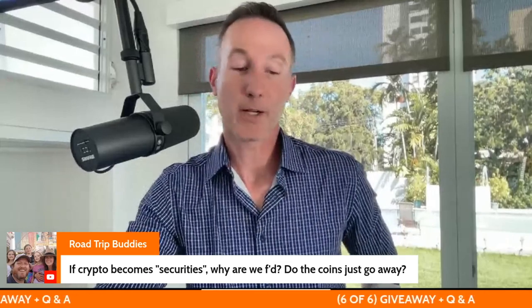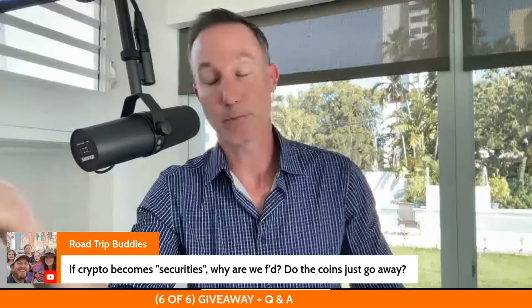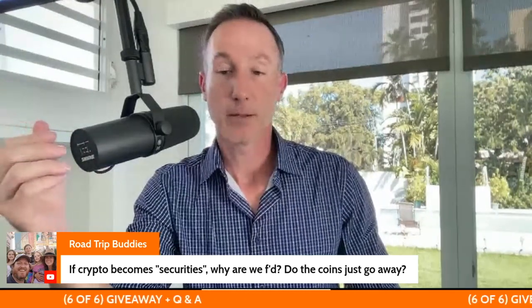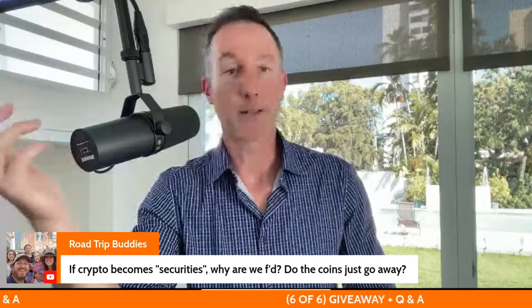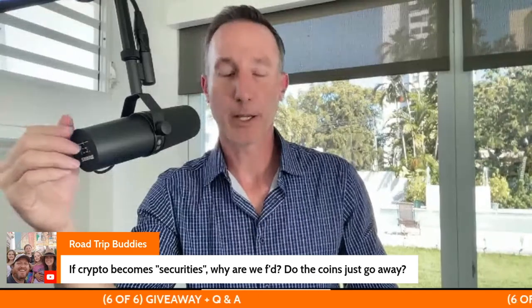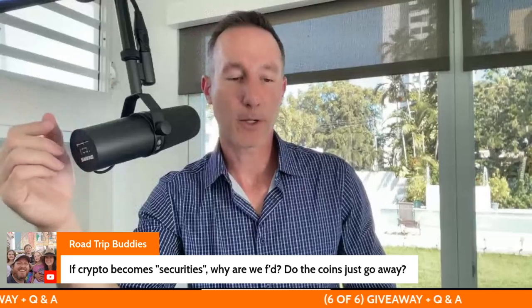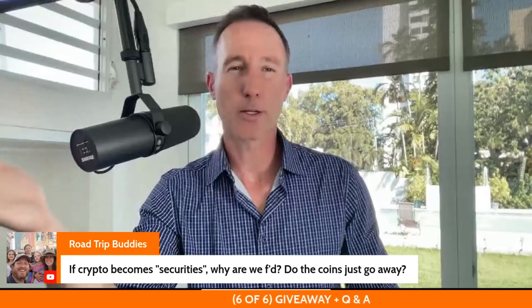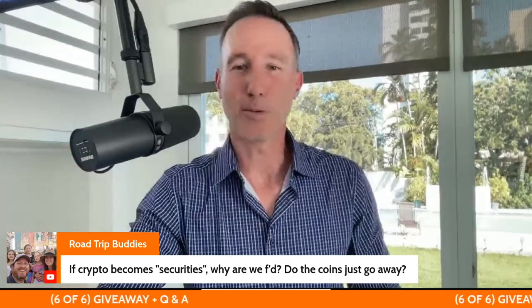The only thing that my question always has been is this: I buy securities every week on Robinhood, and I've never used my Amazon stock to pay for a gas fee on any of my Amazon wallets, because they don't exist, first of all. So I don't understand how they're going to say Ethereum's a security when it has real utility. I just don't see how that works.